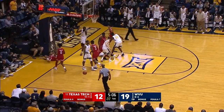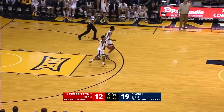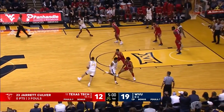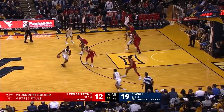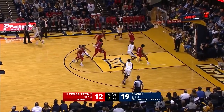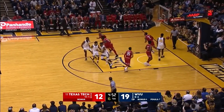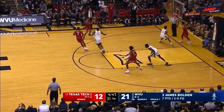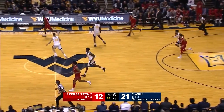That's an offensive foul. He took one right in the chest. Now West Virginia will try to go to work here with under 5 minutes before halftime. This is a chance for West Virginia to really run away. 2 starters on the bench for Texas Tech.